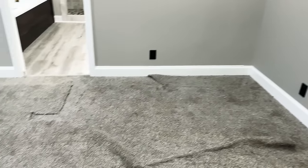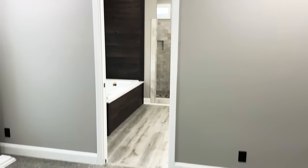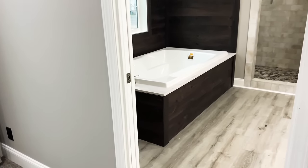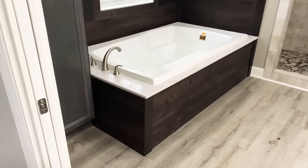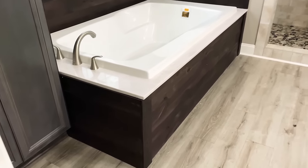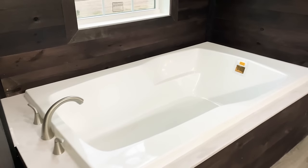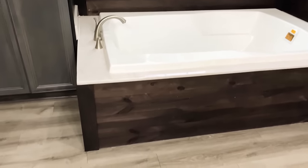All right, guys, y'all ready? So far, I appreciate y'all watching this long. You stuck it out to the end. You're about to be rewarded. Look at this master bathroom. You can also do whirlpool jets in this tub. Beautiful wood shiplap, real wood. And it's custom too. They got different colors you can do if you want.